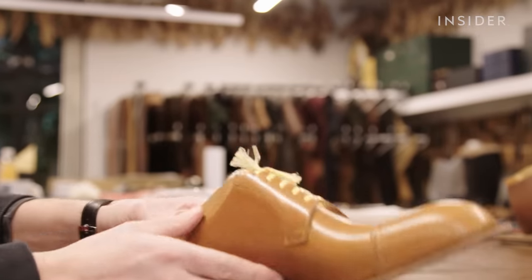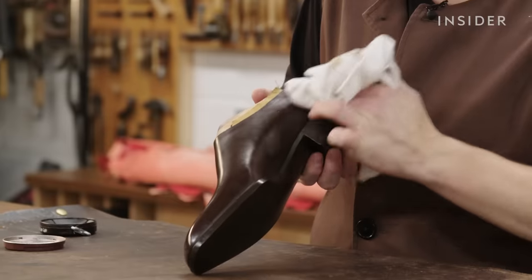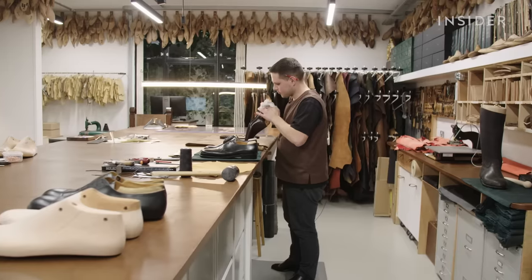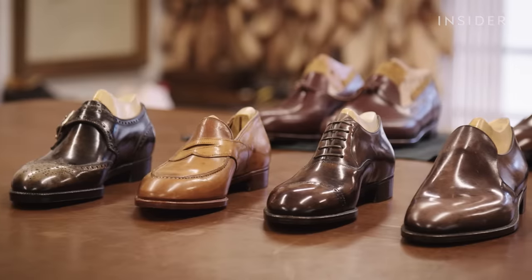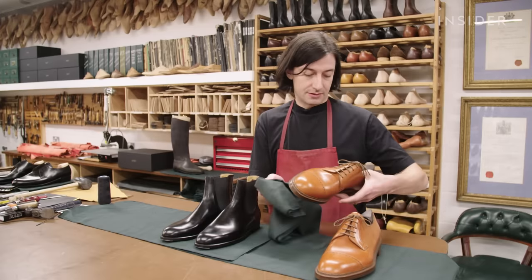A ready-made shoe would easily be made in a day. It's made in a factory environment. You could quite easily notice the difference. When you put your feet into the shoe, you'll lock into a bespoke shoe. It's because the insole has been blocked to the shape of the bottom of your foot.